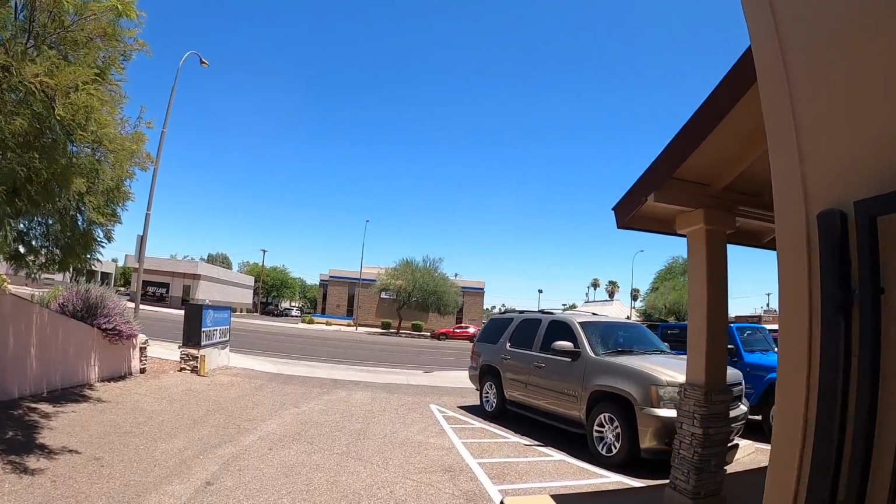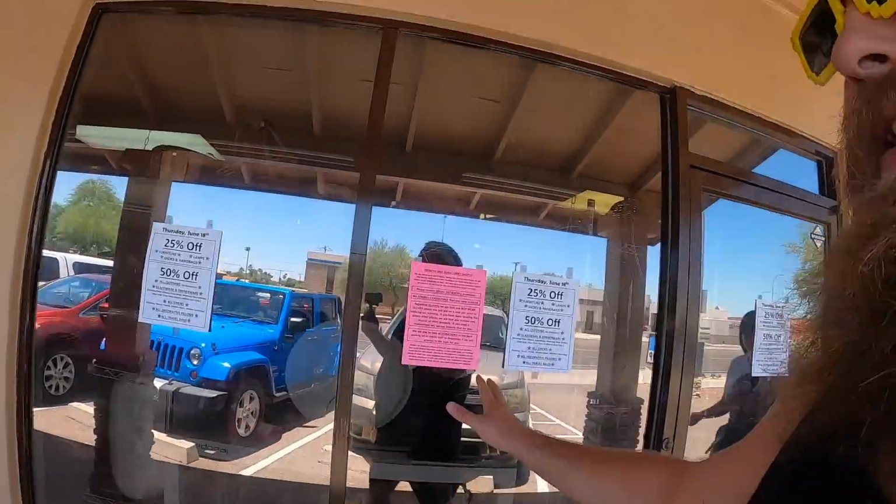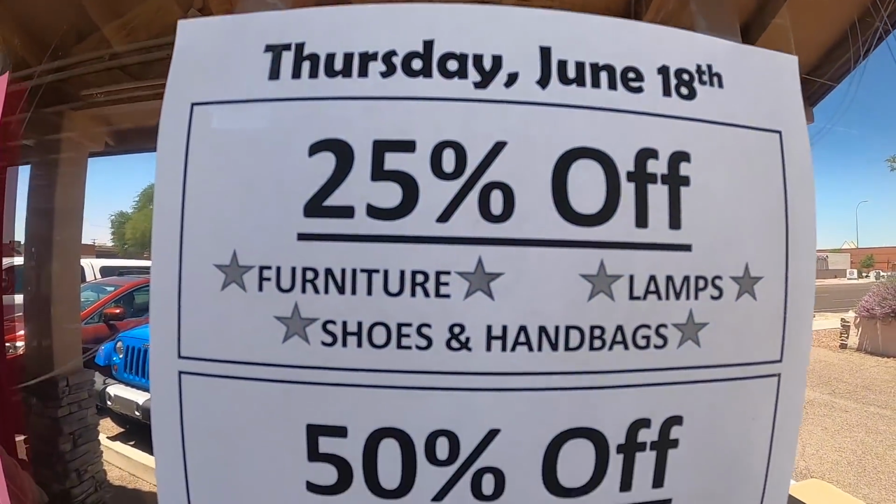But check this place out. Just real small. 1, 2, 3, 4. I misspoke, 5 parking spots out front. But it's an alright thrift store. When there are toys here, they're pretty cheap. So I'm excited. I'm seeing something I like. Lots of sales.